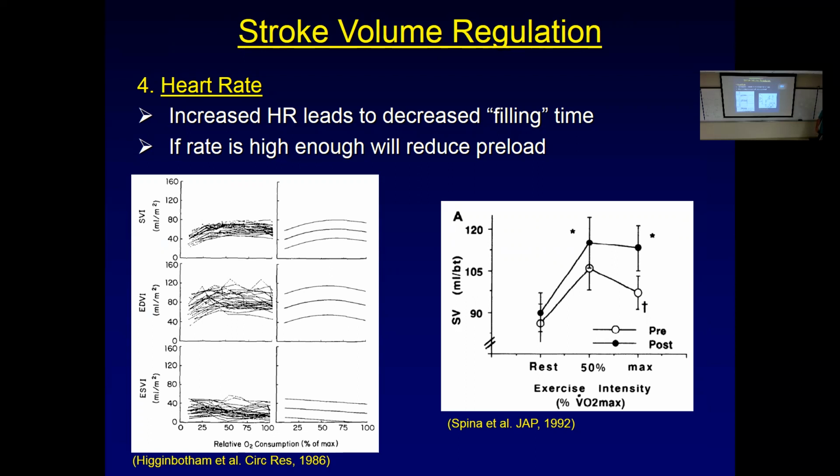And this is because as you near age predicted max heart rate, and there's some arguments, although I've not seen any recent data, that this may be even more pronounced in younger people than in older people, because you often have a higher heart rate, the heart's beating so fast, filling time decreases, and so preload decreases a little bit, and that's going to drive down stroke volume.